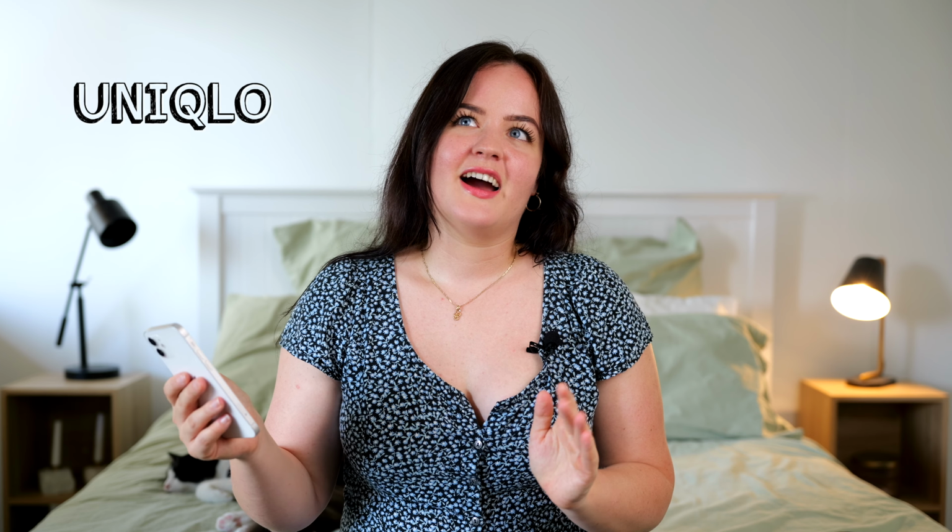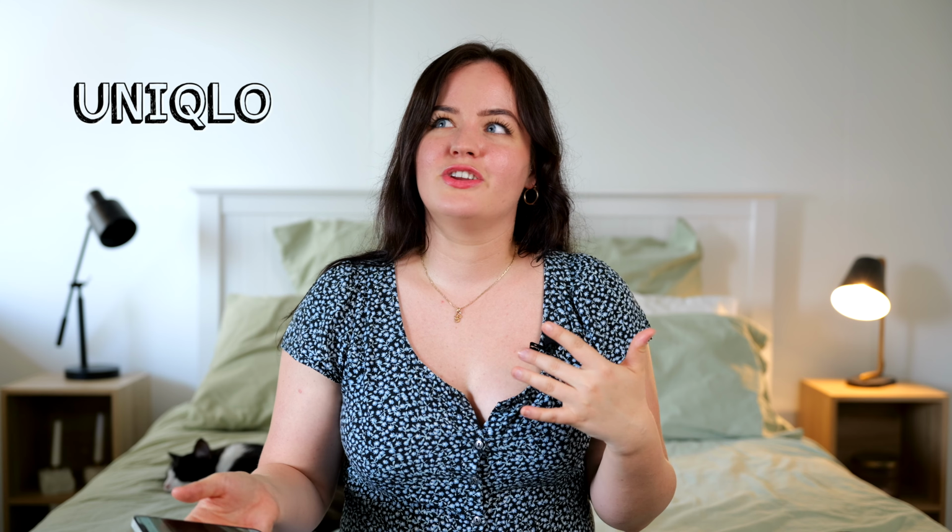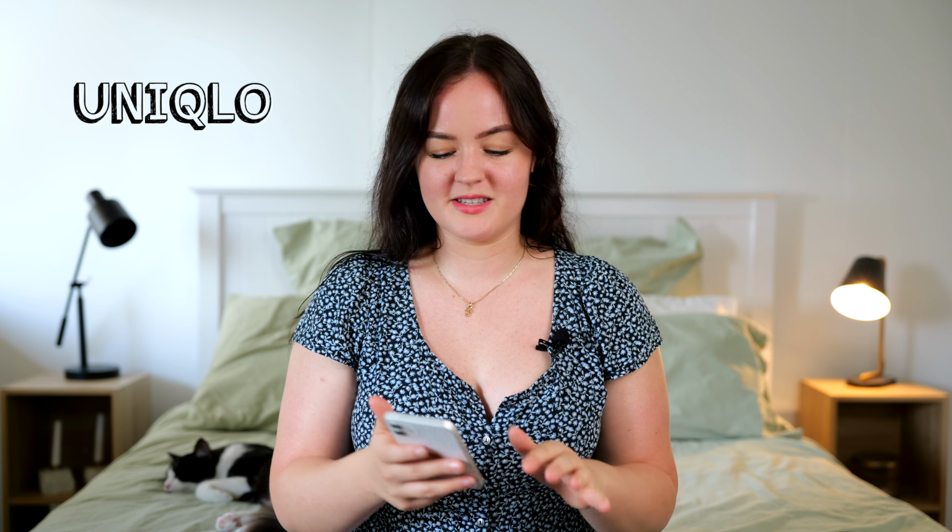And I do have a little bit of a love-hate relationship with Uniqlo. I love the idea, I love their clothes. Sometimes I do find they just don't fit well on my body. I think sometimes my curves are just a little bit too curvy for some of their clothes, but that's okay. I still gave it a red hot go and I tried a few pieces on.